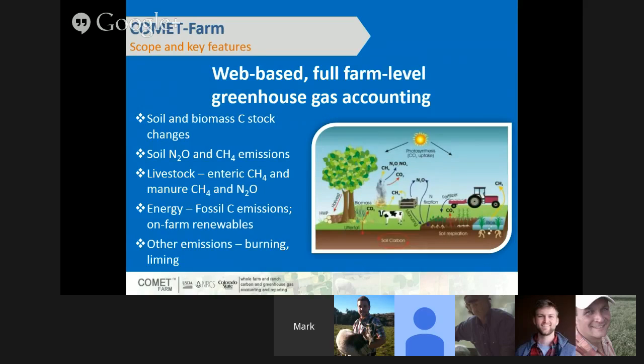Comet Farm is designed as a web-based, full farm-level and ranch-level greenhouse gas accounting tool. It's designed to be able to assess the full scope of emissions associated with greenhouse gases. Shown on this page is a diagram that is an overall summary of what the different greenhouse gas emissions are associated with agricultural practices.